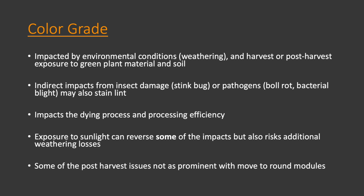So again, impacted by the environment. We can also see some indirect impacts. So I don't know how much Jerry touched on stink bugs, but stink bugs can have an impact on color every now and then. You'd have to have a pretty bad infestation of stink bugs to really impact it, but you do see that happen every now and then. Or pathogens, anything that might stain the lint, cause injury on the lint, and stain that white lint. Again, obviously, if we have color problems, we want white cotton. If we don't have white cotton, we're going to impact the dyeing process and the efficiency of dyeing that lint.